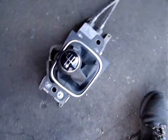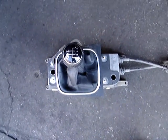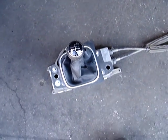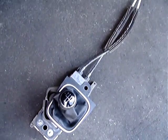Pause this video. 2007 Volkswagen Jetta 2.5 liter manual 5-speed transmission, complete shifter box, $100.